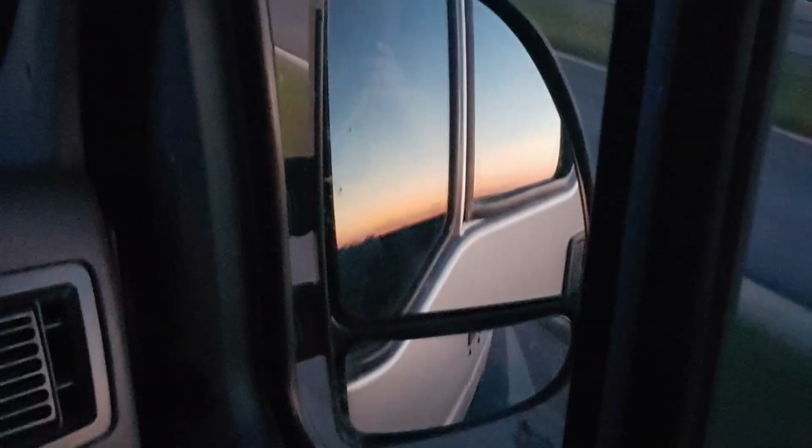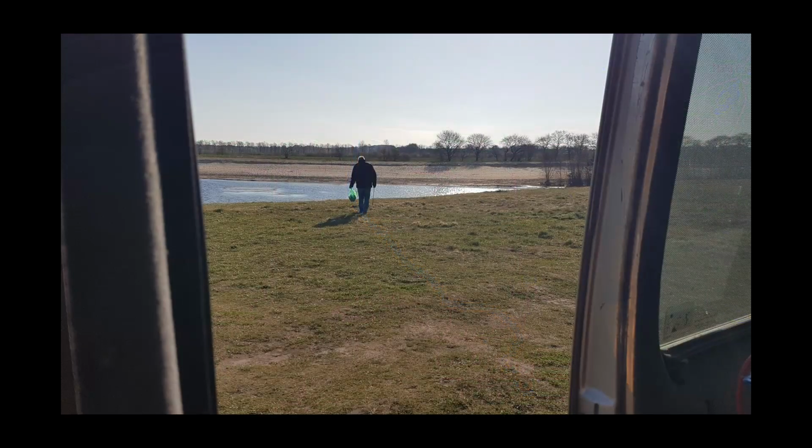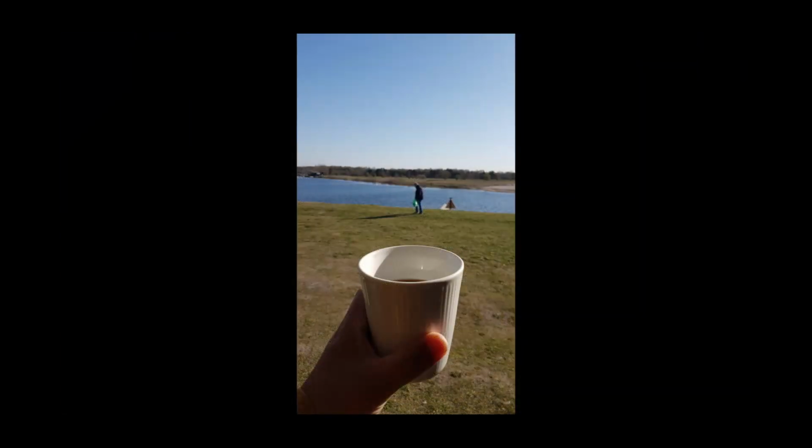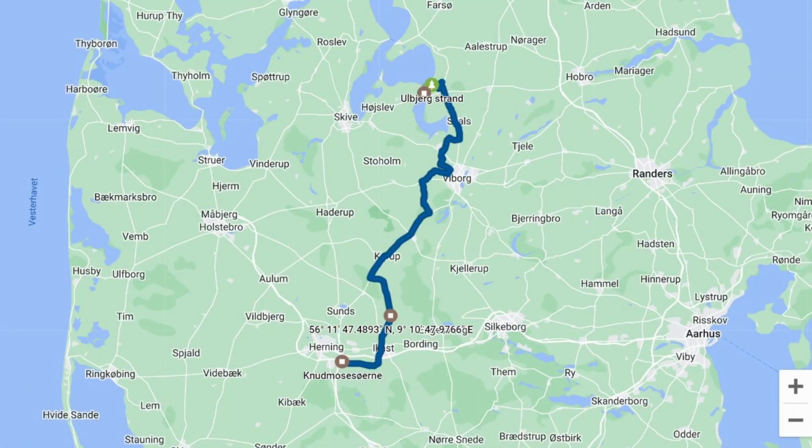This is the view in the rear mirror when we're driving home from Skrise to Odder. Here at Knudmosesøerne is a great little spot, and as usual we try cleaning up, both for ourselves and for everybody else actually.